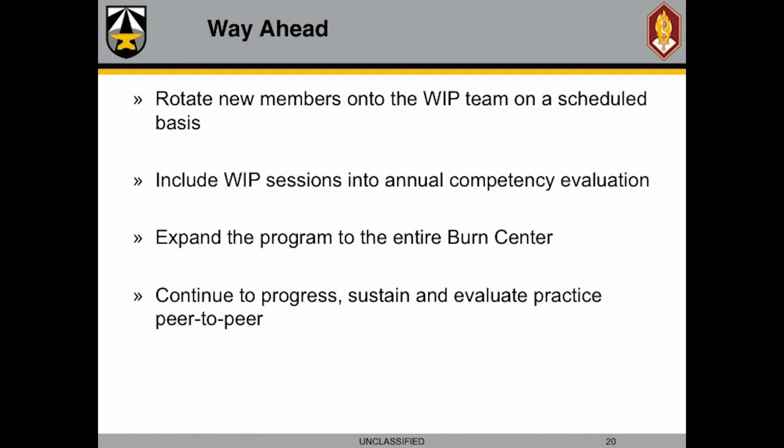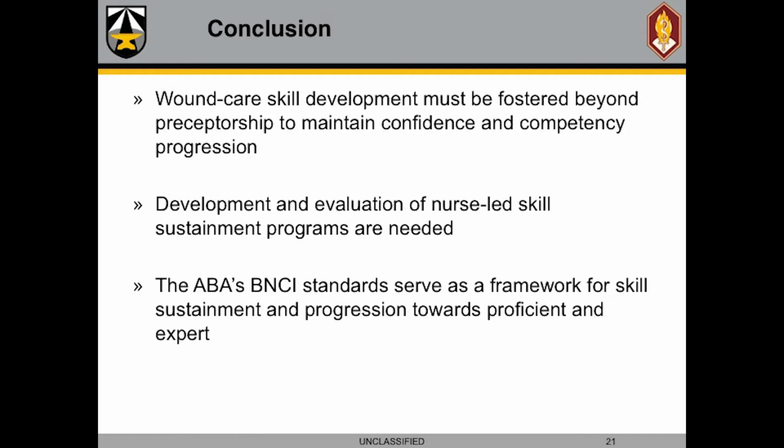So in our way ahead, we want to rotate new members onto the team and members that have been there for a while off on some kind of a schedule basis that we haven't determined yet. And it would be great if we could incorporate these sessions into an annual competency evaluation, but as we've only had a third of the staff go through in a year, we've got to figure that out a little bit. And expanding the program somehow to the entire burn center, knowing that we have to customize that to the different areas. And again, just continuing to progress and sustain and evaluate that peer-to-peer practice.